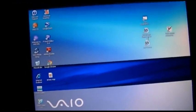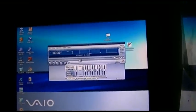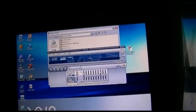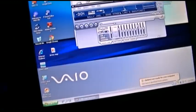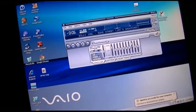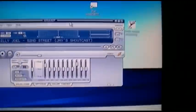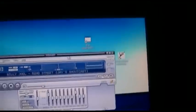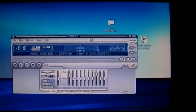Okay, we're up in the kitchen now. We'll give her a shot. I'll just turn the sound on here. Not only is it playing, I don't know why that opened, but not only is it playing, but it actually resolved Jay's SHOUTcast, where yesterday it wasn't even doing that. That's peculiar.